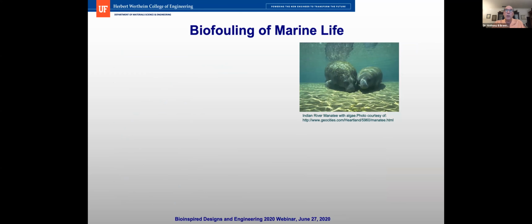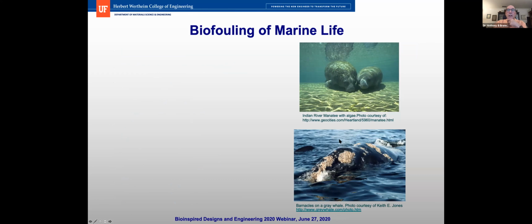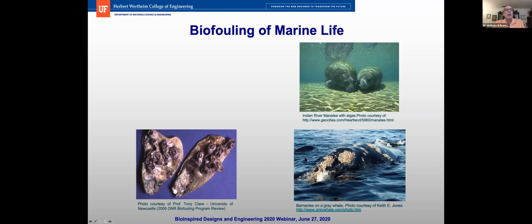So first of all, I draw your attention to the figure in the upper right where the Indian River, which is close to here about 2 hours away, and the manatees spend a lot of time, or the sea cow as we call them, and they're covered with algae. So that challenges their health. We see down below here on the right, the barnacles on a gray whale, and we can see the barnacles are quite extensive on this whale. And on this lower left, I always enjoy this image because it's the barnacles, and they've literally fouled oyster shells. So we can see that they're pernicious and pervasive in everything they go on to.